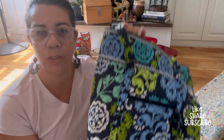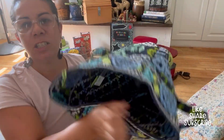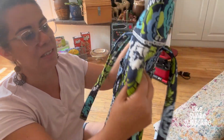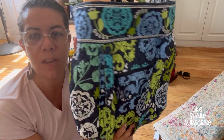But without further ado, let's get into the items that I got. Thanks for being here. The first thing I want to share with you is my teacher bag. It's Vera Wang, and I just love it because it is big. It is a big bag. It has a zipper. It is in phenomenal condition, and it has my two favorite colors.